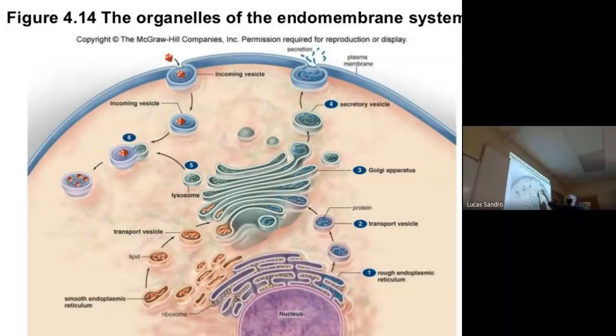We also have incoming vesicles, which is where we run into things like lysosomes, right, which break things down, and vacuoles, which store things. But so basically, DNA to RNA, to ribosome, to ER, to Golgi, to wherever is the general pathway. Side trips include the vacuole, which is for storage, and a lysosome, which is for breakdown of old cell parts or waste, or in some cases, other things.